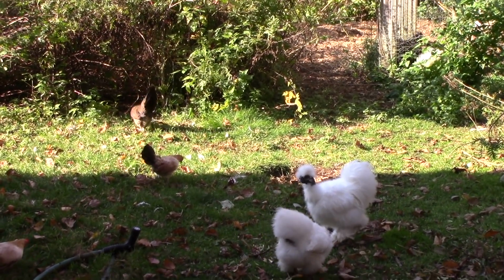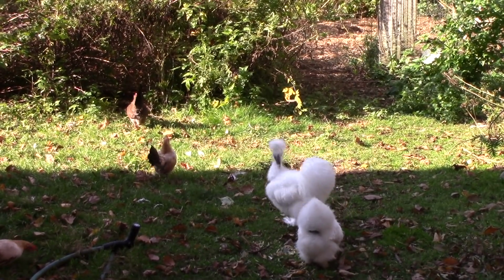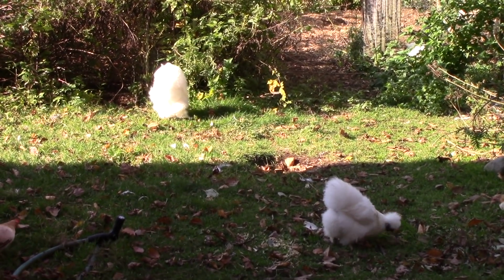That's the naked neck rooster. See his neck there a little better. I don't know if he's all that much bigger or if he's just fluffier, but he does seem to be bigger than the silky hens.